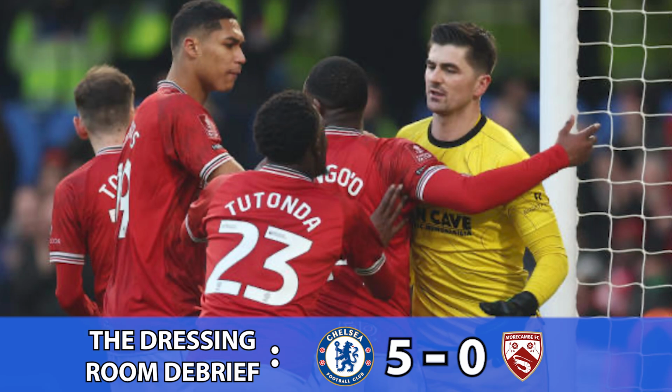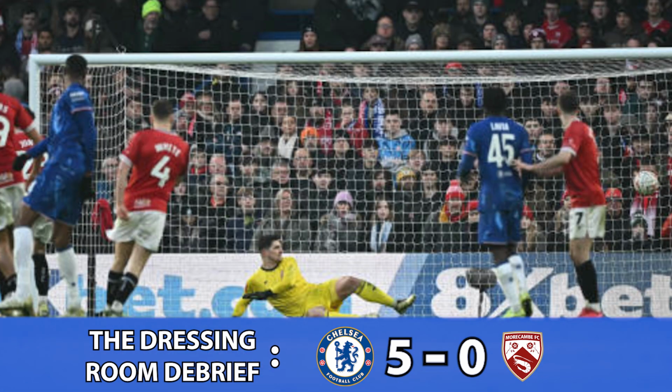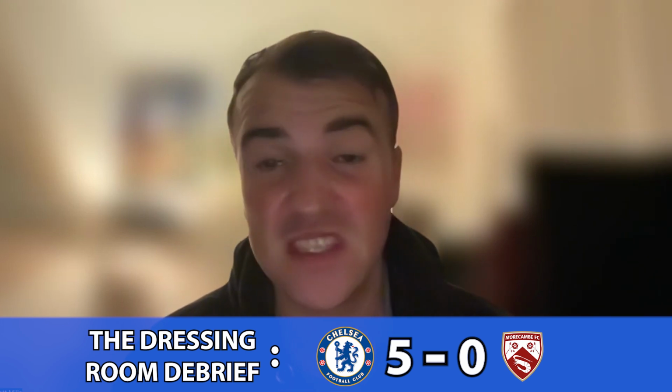There was a great save in the first half from Felix, and then he got beaten by the nasty deflection from Tosin shooting from outside the box. And that's where the space was really, because Morecambe were sitting so deep with 11 men behind the ball. The centre backs had so much space and time on the ball that's where the goal came from. Actually, a couple of goals came from that. Tosin's second, which was a great finish, came from that.